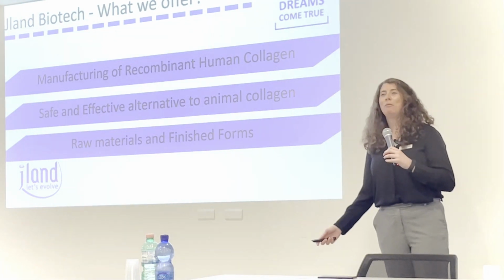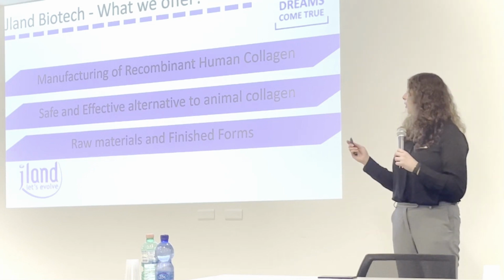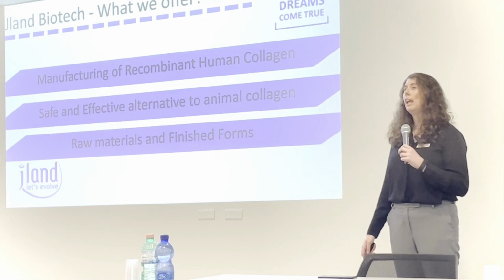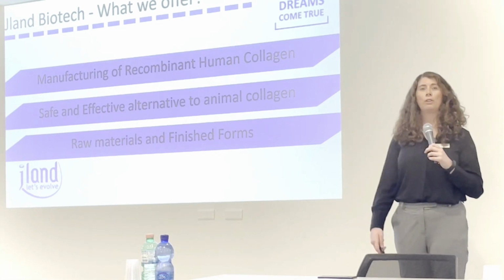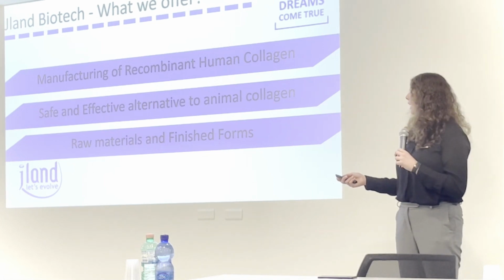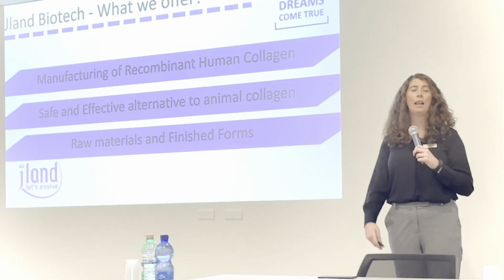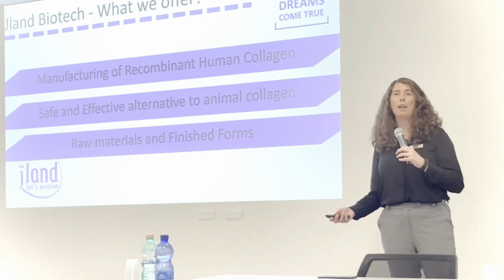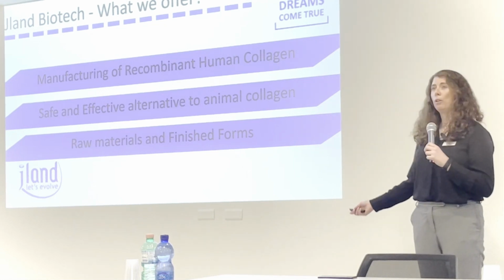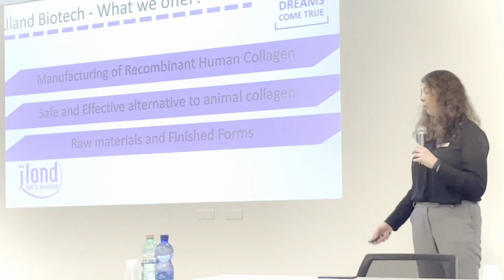So, as I said, we focus on producing recombinant proteins. The first thing we've looked at is the manufacturing of recombinant human collagen. Our first product is a recombinant collagen from human type 3 that I'll talk about in a minute. We wanted to look at a safe and effective alternative to animal products that are used in cosmetics and various other fields. And we produced our raw materials, and we've also gone on to produce some finished forms.